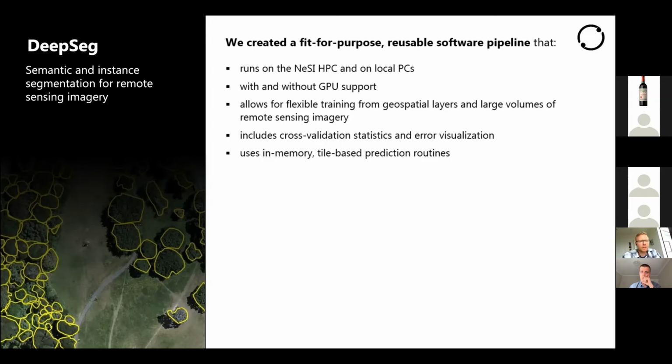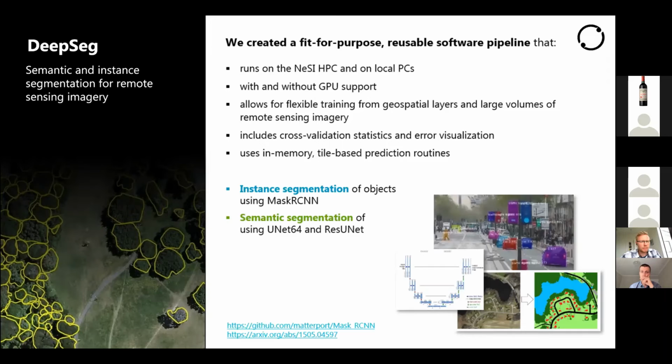So it ingests quite flexibly very large volumes of image stacks, but also all sorts of geospatial layers in various formats. And it includes some nice features that we like. The main techniques that we employ are, on the one hand, instance segmentation of objects, and here we use a technique called Mask R-CNN, and the other one is semantic segmentation of different classes in images.